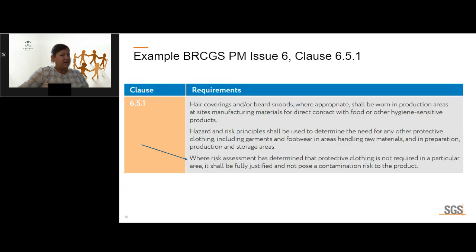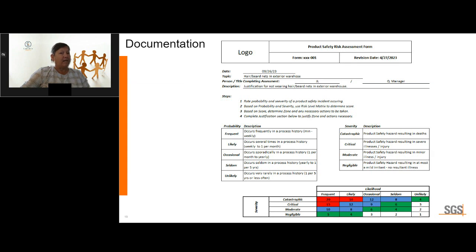In BRCGS Packaging Materials Issue 6, Clause 6.51, in the third part of the clause, it says, where a risk assessment has been determined that protective clothing is not required in a particular area, it shall be fully justified and not pose a contamination risk to the product. This can be used as a risk-based exclusion. So let's complete a form for justification for not wearing hair nets or beard nets in an exterior warehouse, meaning a warehouse that is not attached to the main building where production occurs.